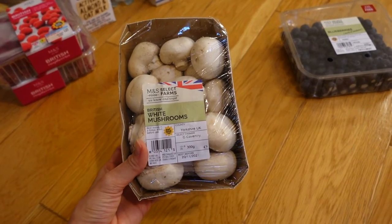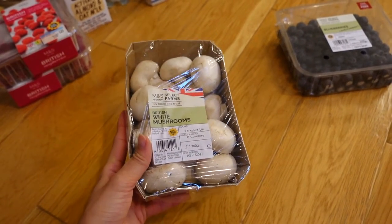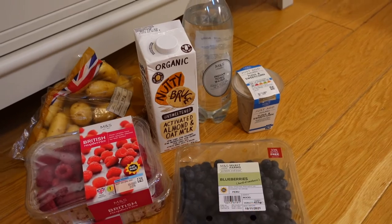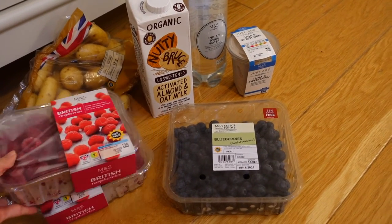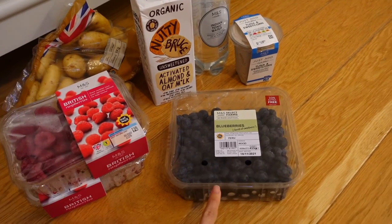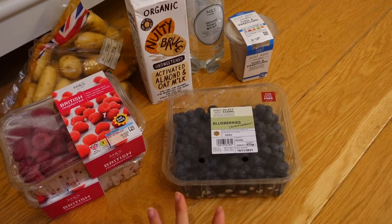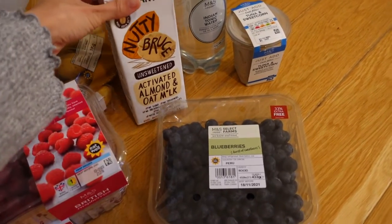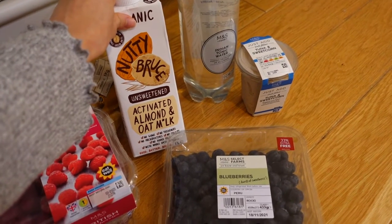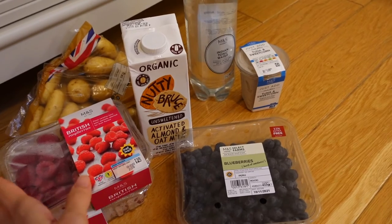And then another staple, a box of white mushrooms. They are super cheap, only 1 pound, so I always pick it up. And we are almost there to the end of the food haul. I've got 2 boxes of raspberries here and blueberries. What I'm gonna do is to freeze all of them and then just pop them into the blender with some milk. Here we pick up the organic almond and oat milk, and then you will have a very tasty smoothie.